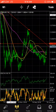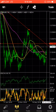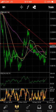However, we'll see how strongly this trend line holds. For us to know if it's going to go any higher, it has to break this trend line, come back down and gain support on this trend line, and then move up. So we'll see how that goes.